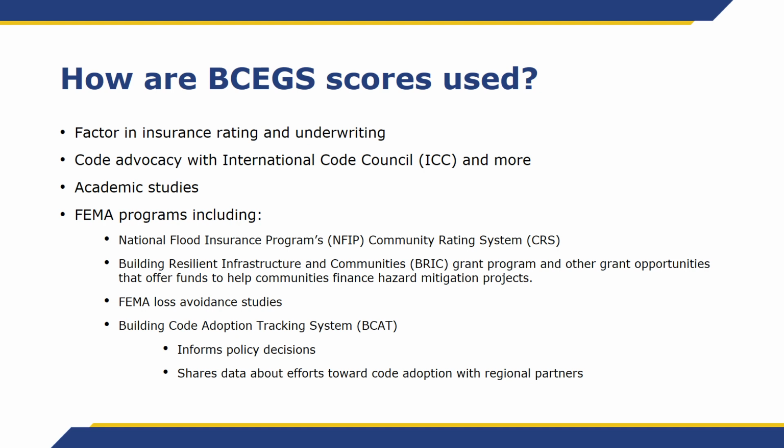BRIC, or Building Resilient Infrastructure in Communities, is a nationally competitive FEMA grant opportunity that offers funds to help communities finance hazard mitigation projects. BRIC applications factor BCEGS participation into project rankings. FEMA has also used information about community building code enforcement efforts in its loss avoidance studies. These studies determine losses avoided due to hazard mitigation actions. BCEGS data is used in FEMA's Building Code Adoption Tracking System, or BCAT, to inform policy decisions and share data about efforts toward code adoption with regional partners. In summary, BCEGS data is used for insurance rating and underwriting, code advocacy, FEMA grant programs, resiliency and mitigation efforts, academic studies, and the Community Rating System program.